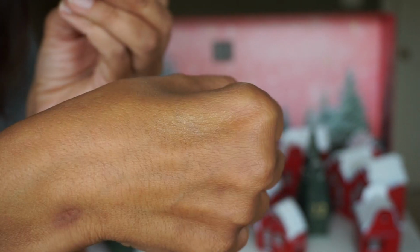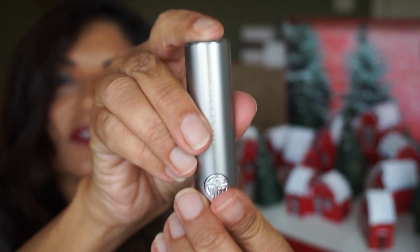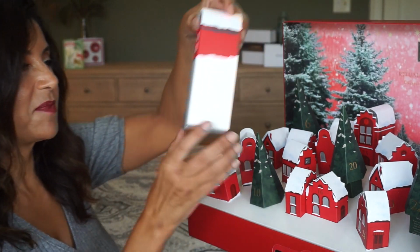Let's see. It has the little Rituals emblem there. You just push it and it just popped up. Let me do that again. There we go. So this is a lip balm. Oh, that's nice. House number 3 is in the back.